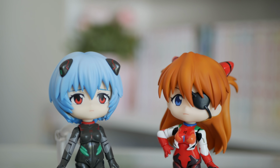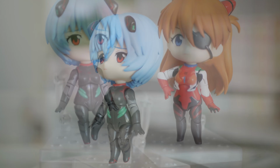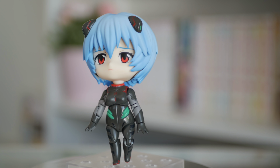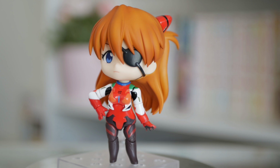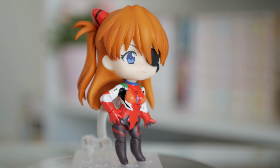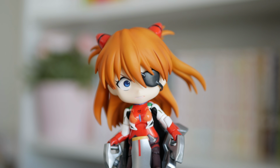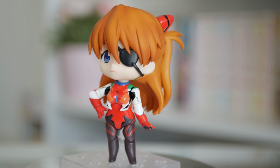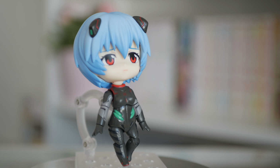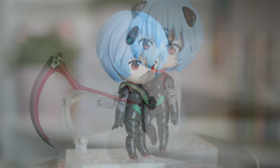So both Asuka and Rei look great translated into little Nendoroids. I think their faces look really good, and I'm very happy with the hair sculpt and coloring on both of them. Asuka comes with her standard expression, a classic shouting one, and of course her like sicko mode face, and she's also got a removable eye patch. Rei has her classic Rei no emotion face, a sad faceplate, and an angry faceplate.